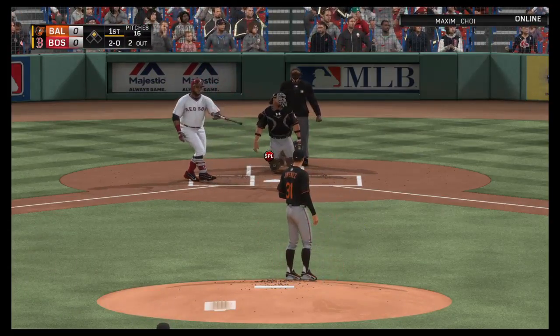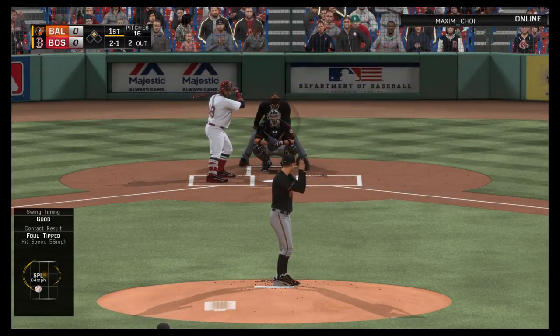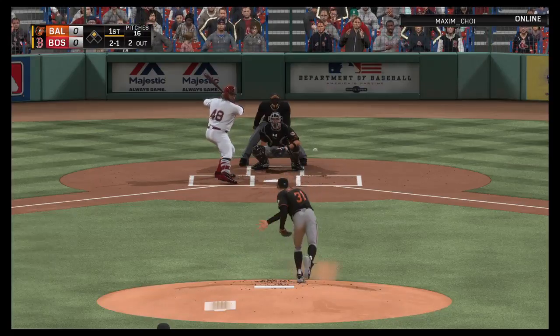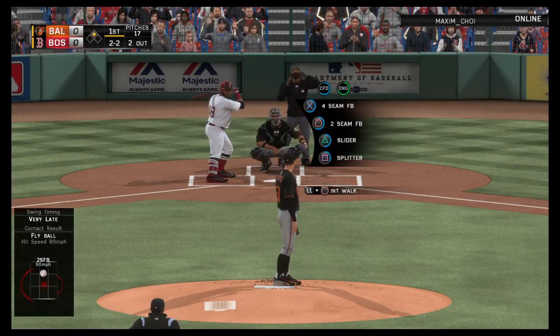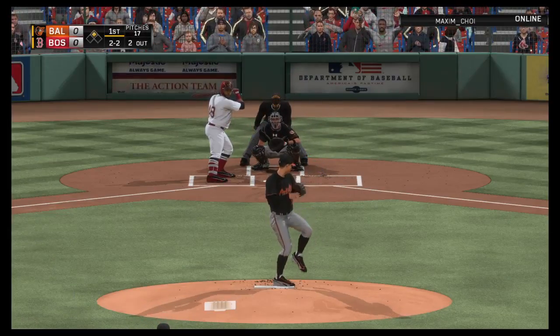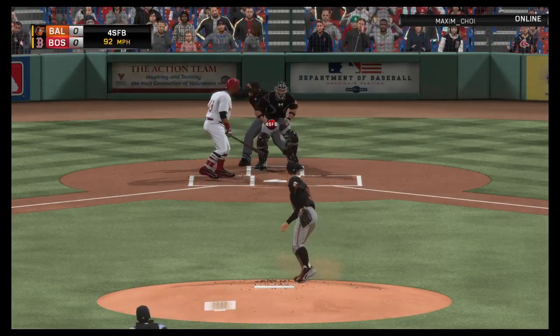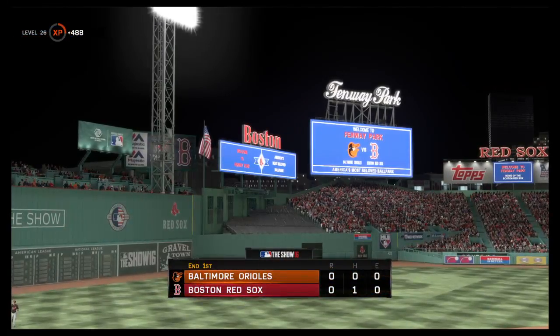Chop foul right at home plate. It's strike 1. Sent foul again, and after being way ahead, now it's even at 2-2. Frozen on the fastball. Never had a chance, and the inning is over.